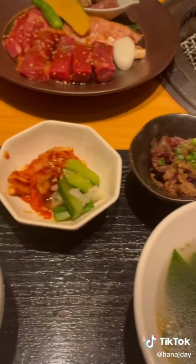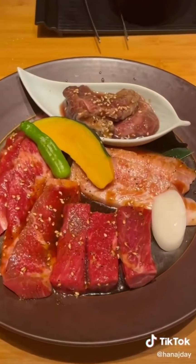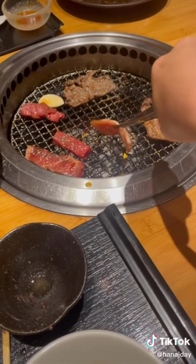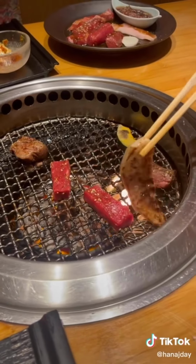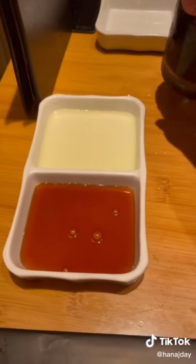And then for lunch, we had yakiniku, or Japanese barbecue, and it came with a bunch of sides. So the meat comes raw, and you get a bunch of different types, and then you cook it right in front of you on this charcoal grill. You dip it in sauces. The yellow is lemon juice, the dark one is soy sauce.